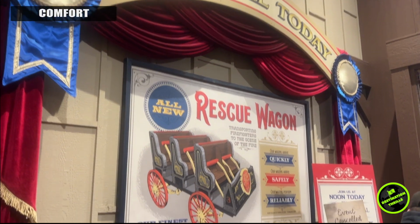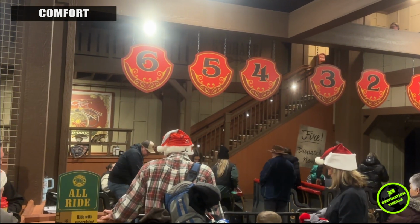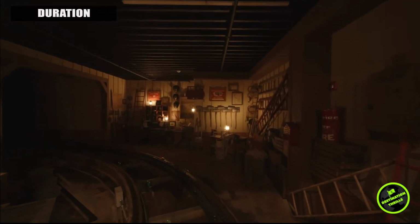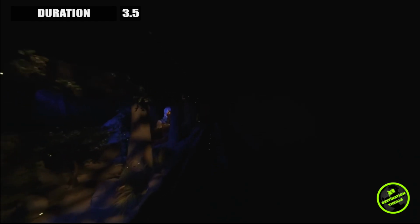Next, let's talk about comfort. I touched on the new trains and the restraints and how comfortable they were. I would also add that the ride is very smooth with the new RMC track, so I'm gonna give this ride an easy 5 for smoothness and comfort. Next, we have duration, which I'm gonna give a 3.5. It's not the longest ride out there, but you certainly have enough scenes and moments to make it an enjoyable experience. Of course, compared to other dark rides out there, this will feel a bit shorter, so I will reserve 4s and 5s for those rides, but the duration is certainly good enough for that fun experience.